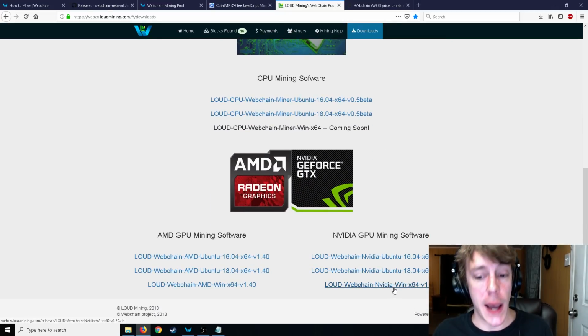So I tried to download the NVIDIA GPU mining software, and whenever you do that, you can see that nothing happens, even with the Ubuntu ones, but the AMD ones do download. So these links right here for NVIDIA are broken, and on this PC I have NVIDIA cards, so I can't really show you GPU mining.